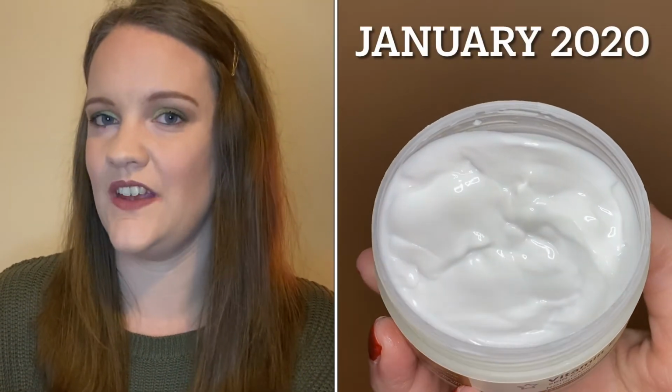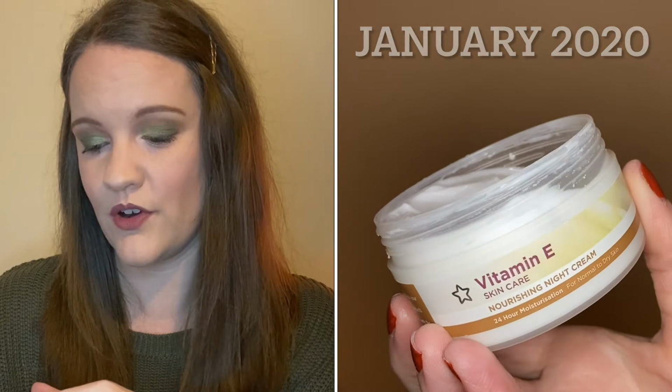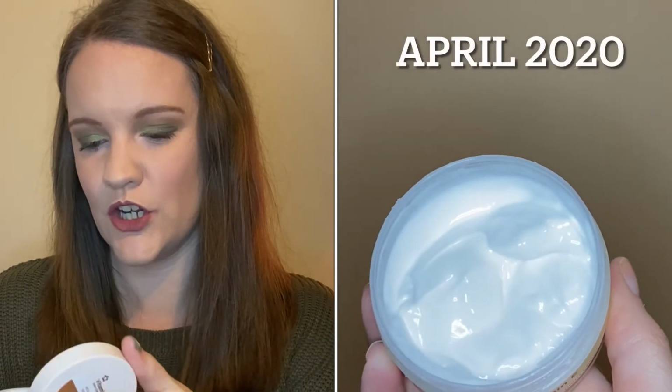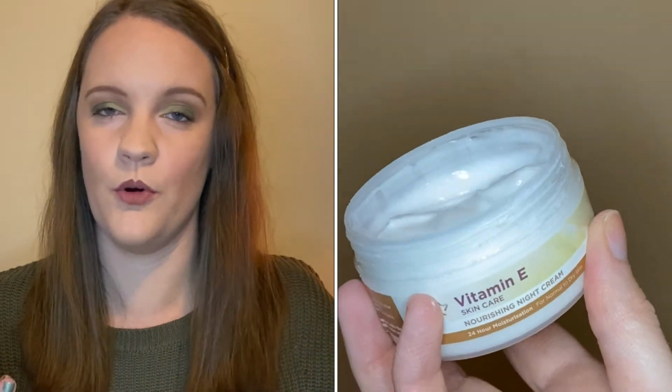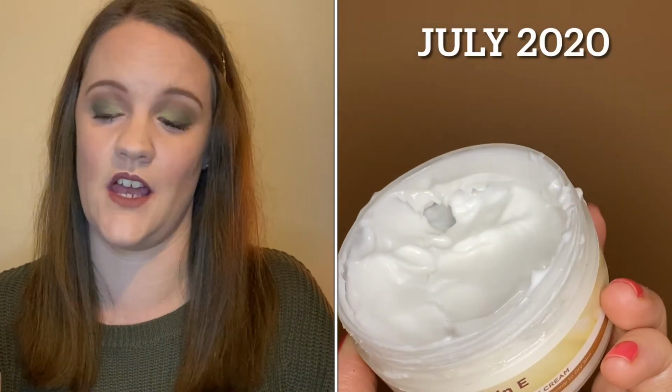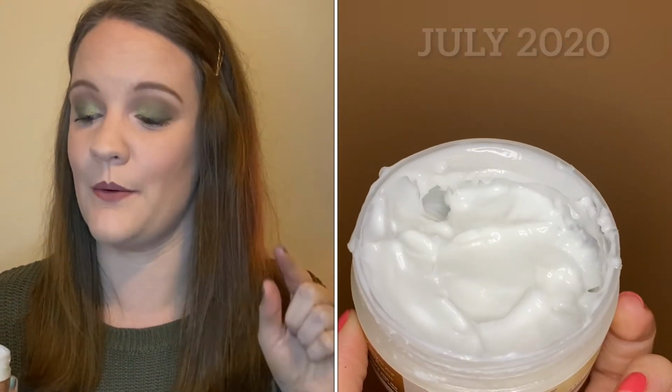Next we have this moisturiser from Superdrug. This is the Vitamin E Nourishing Night Cream, and this one I feel like I have made quite a lot of progress on. It's going to be quite hard to show it up to the camera, but again I will put video clips in from previous updates and also a video clip of how it looks now.